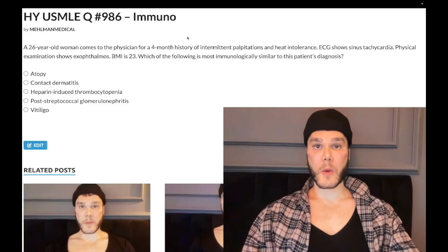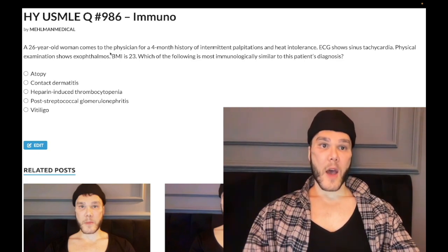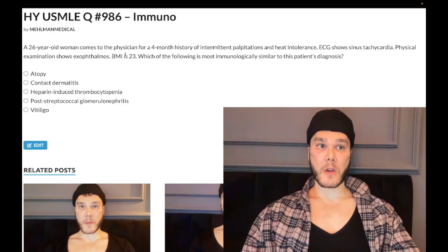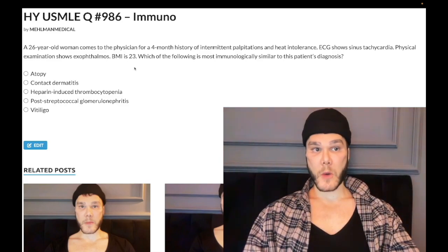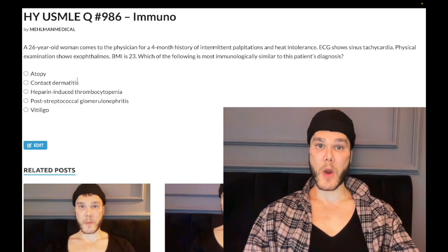How's it going, guys? Medium difficult question, immunology, Step 1. A 26-year-old woman with a history of intermittent palpitations and heat intolerance. ECG shows signs of tachycardia, physical exam is unremarkable, BMI 23. Obvious diagnosis of Graves' disease here, so hyperthyroidism, increased T3, T4, suppressed TSH. The question wants to know which of these answer choices is most immunologically similar to Graves'. Let's just hop through choices A to F. Choice A, wrong answer.